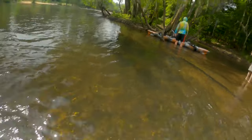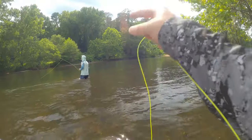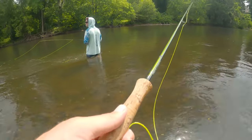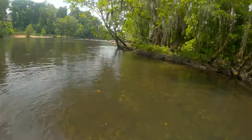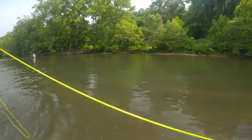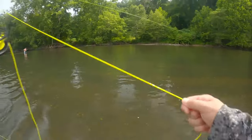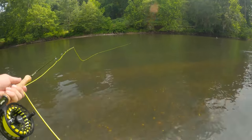Alright guys, we just pulled off on the side right here and we floated down this big flat and we saw a humongous 20 plus pound striper. And it's up here somewhere. We don't really know where exactly, but there could be more. So this is a good spot probably to post up. God, this water's so cold, man. Don't really know what I'm casting at right now. Nothing really, but he's somewhere.